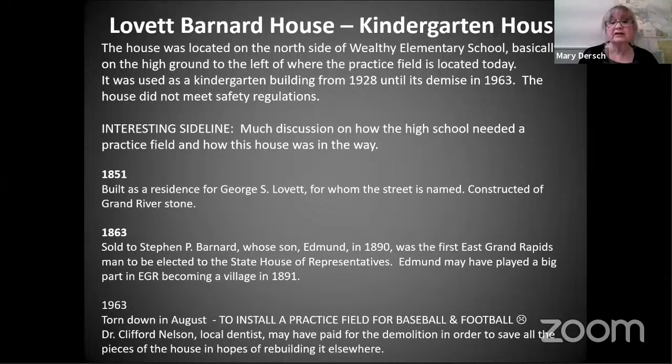It was sold in 1863 to Stephen Barnard, whose son Edmund in 1890 was the first East Grand Rapids man to be elected to the State House of Representatives. And Edmund played a big part in EGR becoming a village in 1891. He was important. In 1963, it was torn down in August.